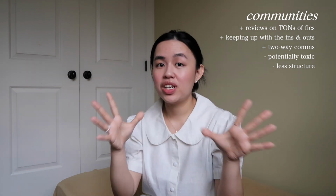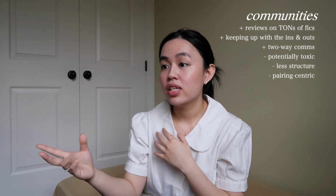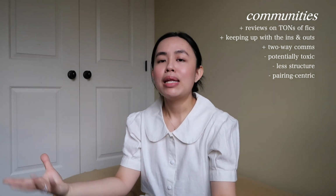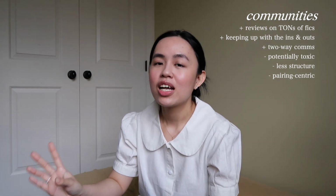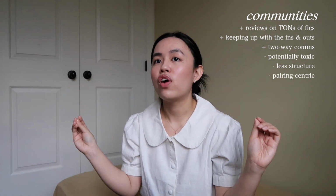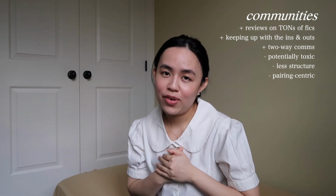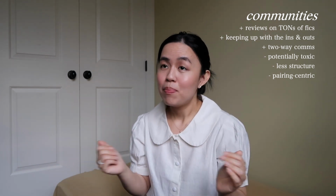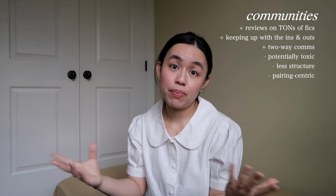And lastly, communities are pairing-centric. Once you join a community for that pairing, all that they're going to talk about is that pairing, obviously. So if you like many pairings, you may find yourself having to join many communities in order to cover the news for all of your favorite pairings. Personally, I do not have a problem with that because my only true pairing is Dramione, and all of the communities that I'm in talk about the same thing. But that's something that you have to keep in mind if you want to follow the thread for many pairings.